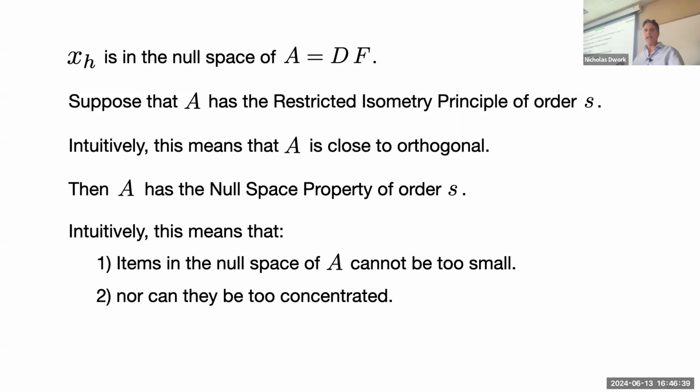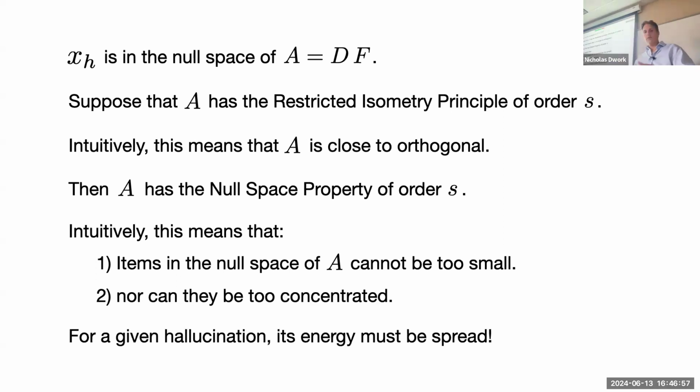And what that says is that anything in the null space cannot be too small, and it cannot be too concentrated. And so we know that the hallucination has to exist in the null space of the system matrix. So for a given hallucination, its energy must be spread if A is RIP. So by including this data consistency term, we think we're very close to a proof that we've bounded the impact of local hallucinations, meaningfully eliminated local hallucinations, some statement like that.